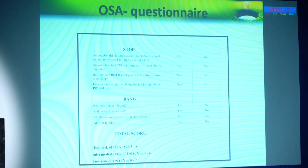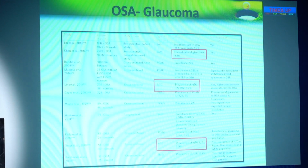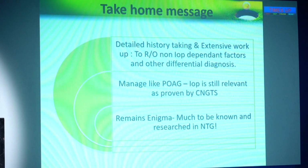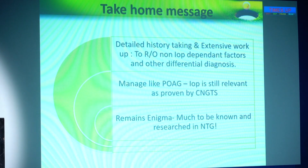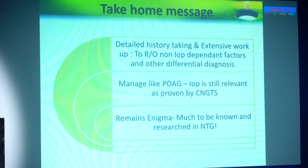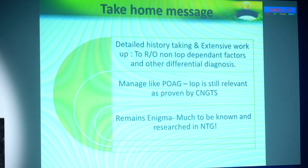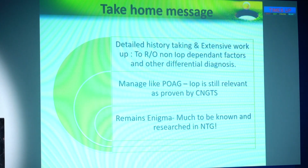The STOP-Bang clinical assessment score can be done to assess the severity of OSA. Again, the role of OSA in NTG has been well proven. My take-home message is that detailed history taking and extensive workup is required to rule out IOP-independent factors and other differential diagnoses. However, we do continue to manage them like any other open angle glaucoma, where IOP is still relevant, as proven by the CNTGS study.